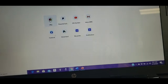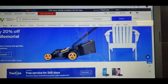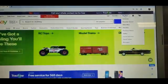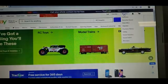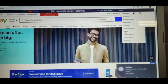So you go to eBay, and in the far top right corner area there's a bell, a basket, and right here it says My eBay. You just have to hover over it, and you go to the word Selling.